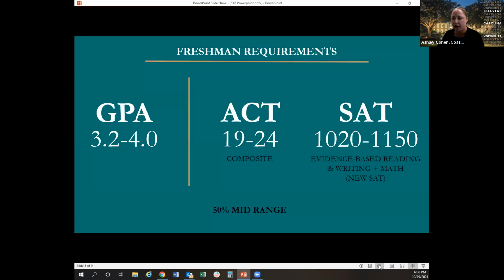Freshman requirements. Here's the middle 50% range for what we're looking for out of our freshmen: a 3.2 to 4.0 for your GPA, that's weighted, ACT of 19 to 24 and SAT of 1020 to 1150. Again, that's the mid 50% range. 25% are higher than those ranges and being offered admission to Coastal, and then 25% are lower than those ranges and being offered admission to Coastal. So there's not a minimum, but those are just the averages.